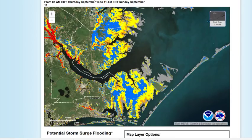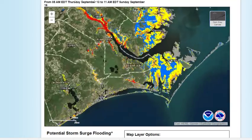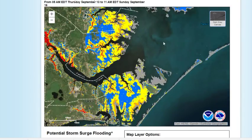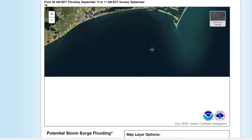Okay, I did this. Here it is. So here's the inundation tool in terms of its forecast. The storm surge area here, we're looking at Pamlico Sound and the land areas on the western shores of Pamlico Sound, showing storm surges, water above ground.